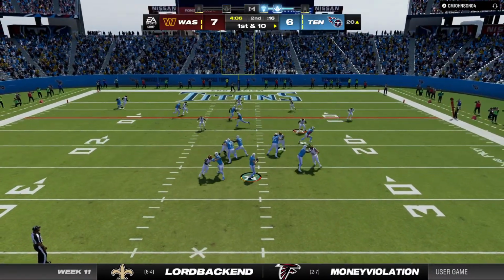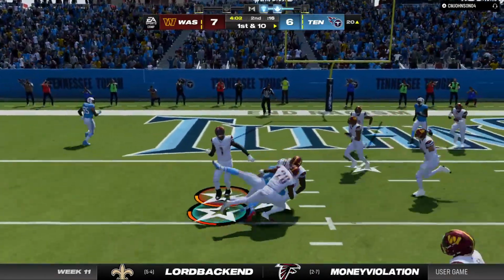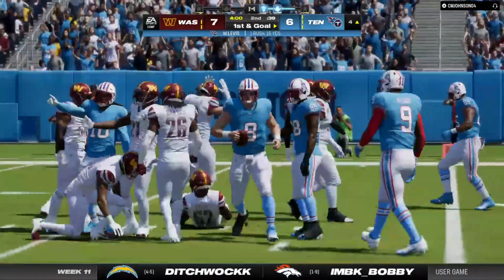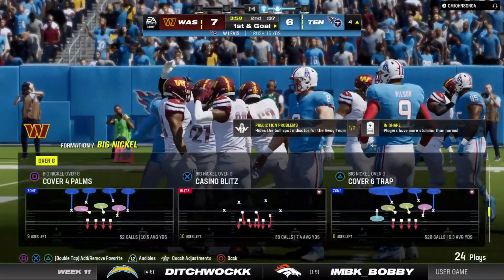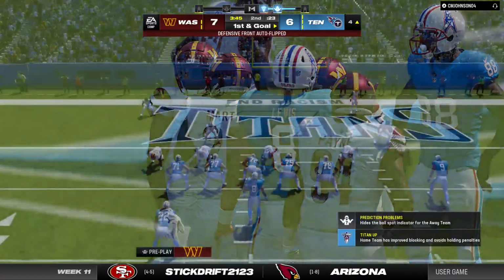Levis sets up to throw here. And all the way down inside the 5 to the 4. A nice job there on the escape and scramble. A first down, a 16-yard gain.